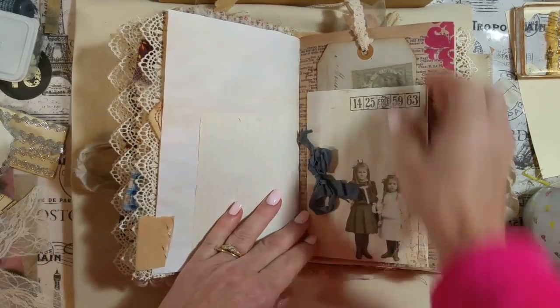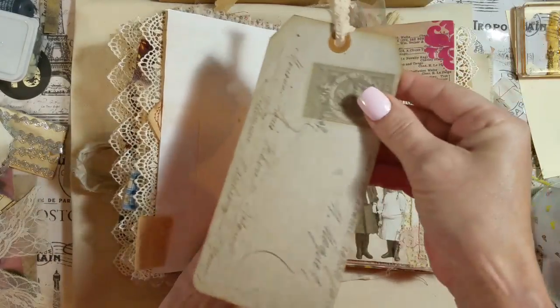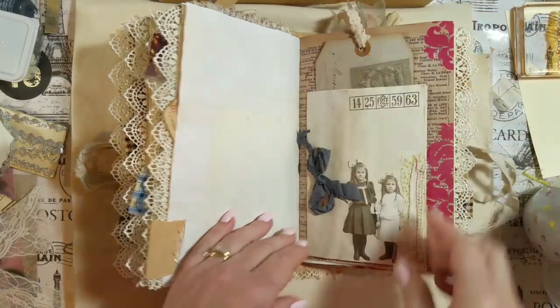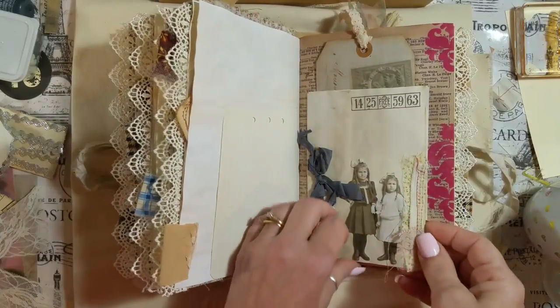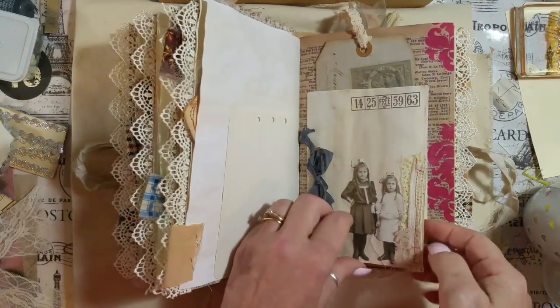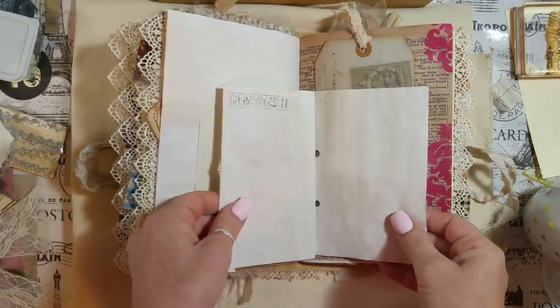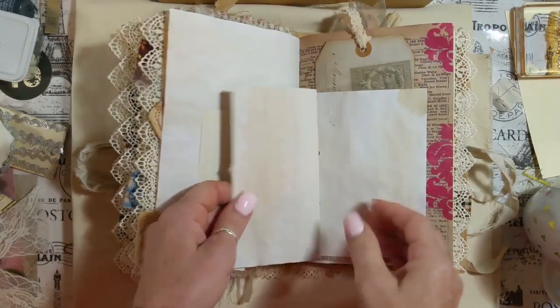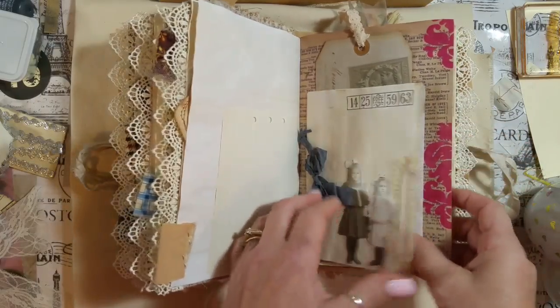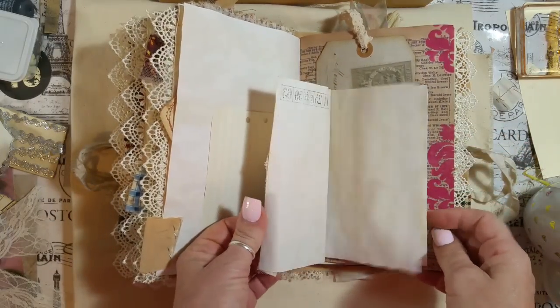And here's some more extra paper with this big tag in there. I love Tim Holtz paper, and I don't know why I haven't been using it. Just some extra snippets and some children of Tim Holtz. So there's a lot of journaling there, because I figured you couldn't journal on this page, so I covered it up and added some journaling.